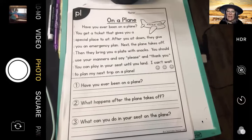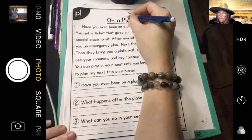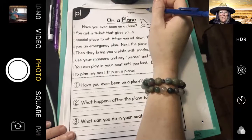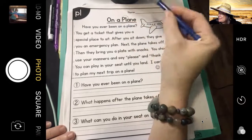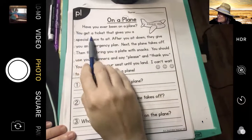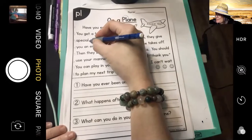Okay, so as we read, we're going to circle those PL blends. So the title of this is called On a Plane. Plane. So I'm going to circle the PL there. If you have a highlighter or a yellow crayon or a light green crayon, you can actually color those blends in too, okay? Here we go, line 1. Have you ever been on a plane? You get a ticket that gives you a special place to sit. So here's that PL, place.